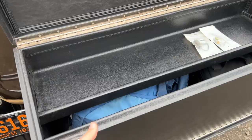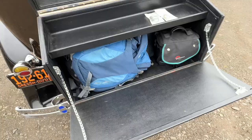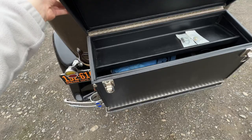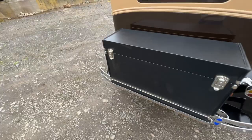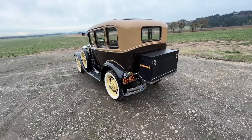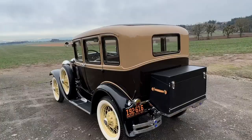Trunk works good. I've been putting all my camera stuff in it today for pictures, so there's pictures of that empty if you want to see the rest of it too. Do make sure to check out all of the pictures that we've taken. There's lots of them and they really show the condition of the car, so make sure you know what you're buying. That's why we try to do so many and we try to be so thorough.